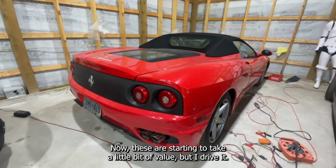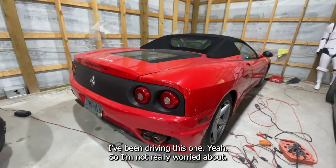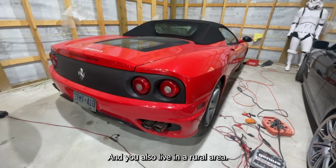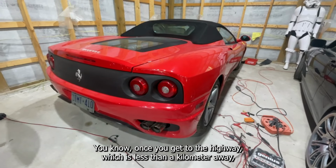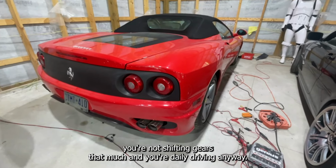These are starting to uptick a little bit in value, but I drive it. I've been driving this one, so I'm not really worried about that. Well, you don't have to decide tonight. And you also live in a rural area. Once you get to the highway, which is less than a kilometer away, you're not shifting gears that much in your daily driving anyway.